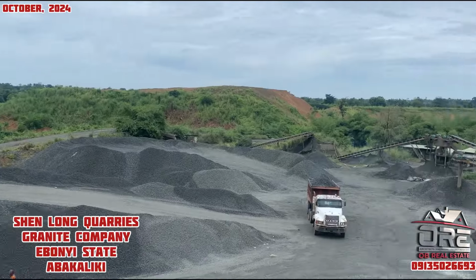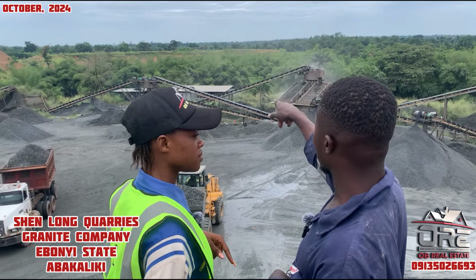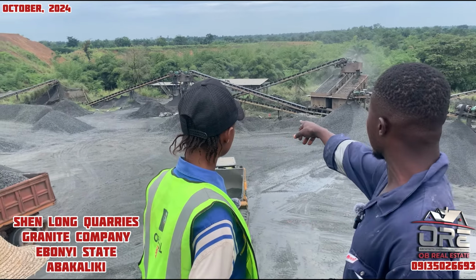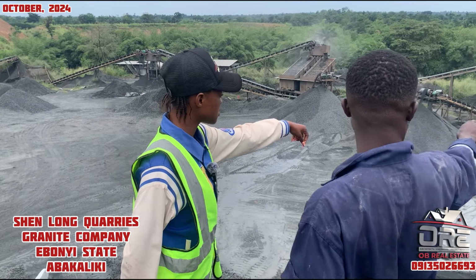From those pieces down to this very place, that's the two round bucket there. It's called the cone. Once the stone goes to that place, it splits it into different particles. This one here has 1 inch, this one we call 3/4, this one 1/2 inch, and this 3/8.